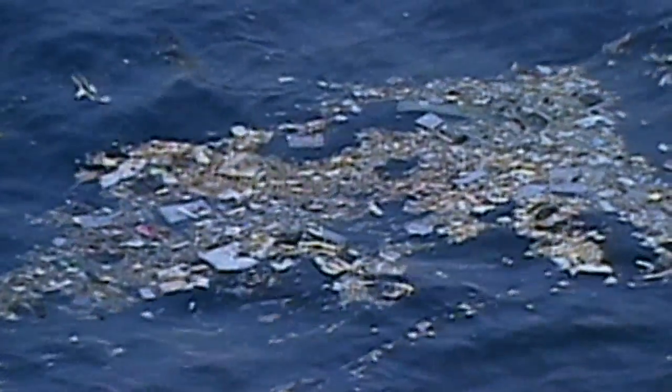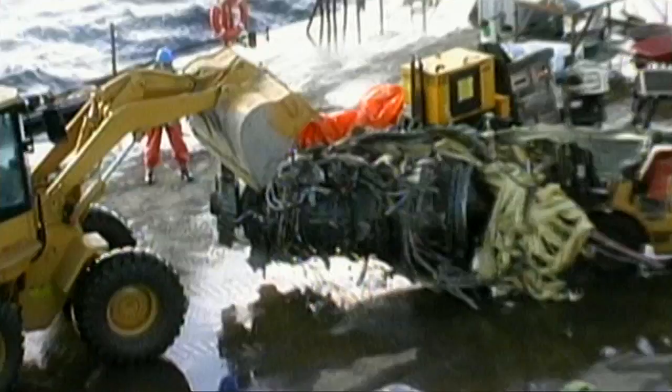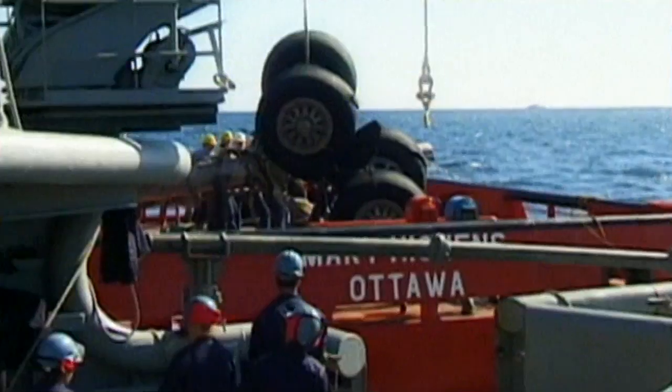In the ocean near Los Angeles, on a lonely mountain in Japan, off the east coast of Canada, a plane crash can reduce an enormous jet plane to mangled pieces. The cause is buried somewhere in the wreckage. In the business, we refer to often finding the golden nugget.